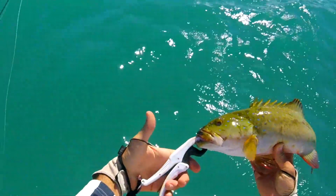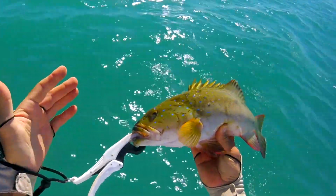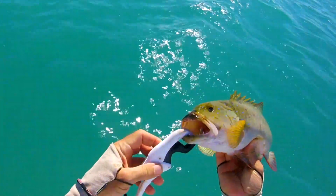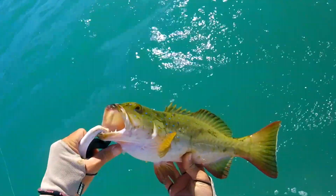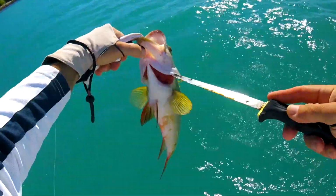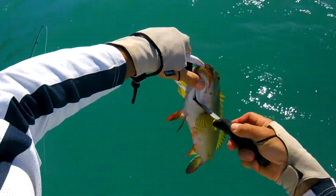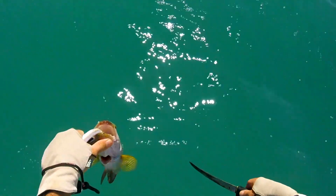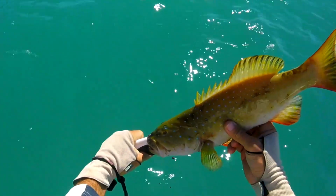So everyone, when you're holding a fish with lip grippers, always use the little lanyard, because if he flips out and he swims away, he's got this attached to him and there's no way he can get rid of that. So I'll show you how I prepare the trout. Right now, all we're going to do is, there's his gills, we're just going to cut right under there, and that's the blood supply from the heart to the gills, and that means he bleeds out really quickly.